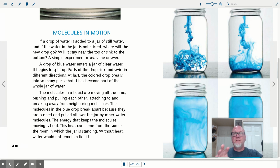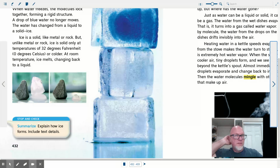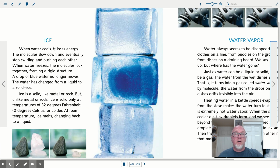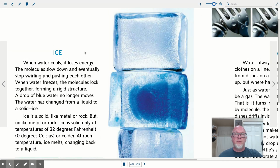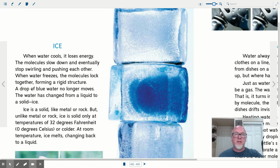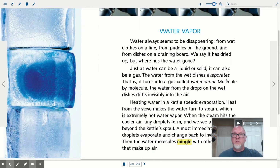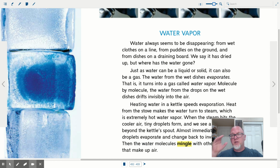And all of these different states of matter deal with different temperatures. Let's see if we talk about that. Next page. Up here on the upper left, we're always looking at what? We're always looking at the headings. So we know we're going to read all about ice in this section. Let's just see what else we're going to read about. On this page, we're going to read all about water vapor. So that is one of the states that I mentioned.